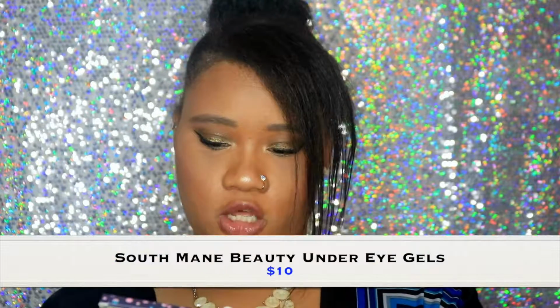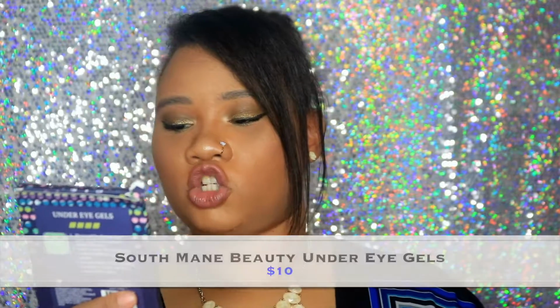So the next thing that I see in here is this, and this is South Main 3 Eye Gel Packs, and it's supposed to reduce puffiness, dark circles, and moisturizes eye area. So you get 3, and everyone knows I love a good eye mask, lip mask, face mask. And let's see, these retail for $10, and this is by South Main Beauty, and it says our under eye gels are great for an easy mask without the cleanup. They soften, moisturize to ensure that you look rested and refreshed.